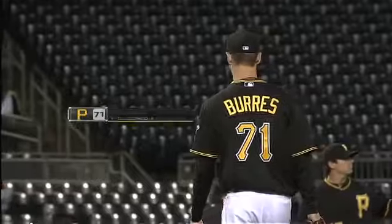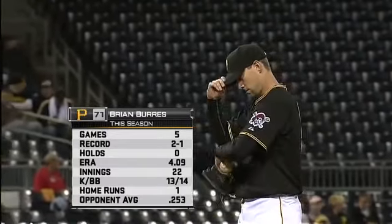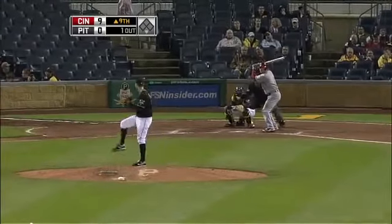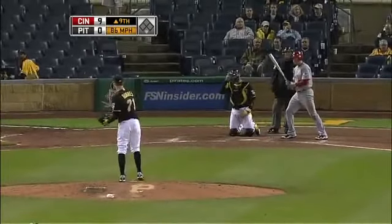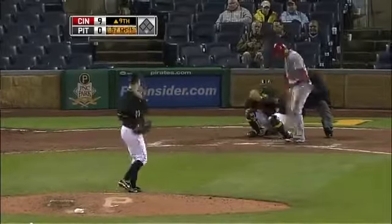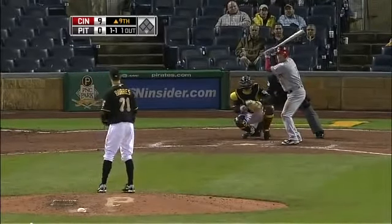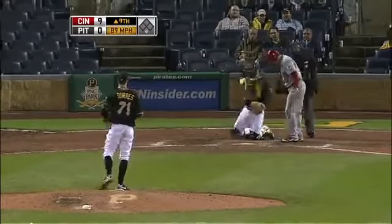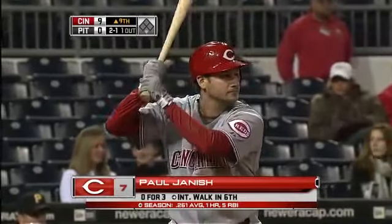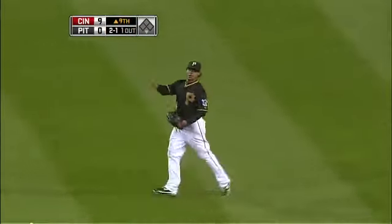So sometimes you can throw on the side in the middle. Paul Janish and Johnny Gomes, the only players without a hit tonight. That includes Cueto. And the bullpen is quiet. So are the Pirate bats. Made by Delwin Young.